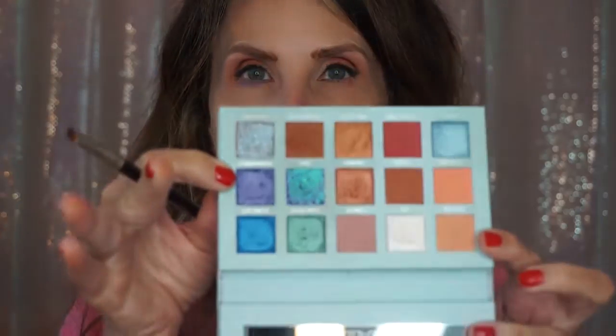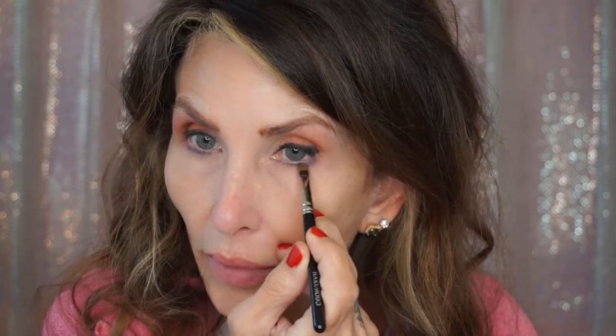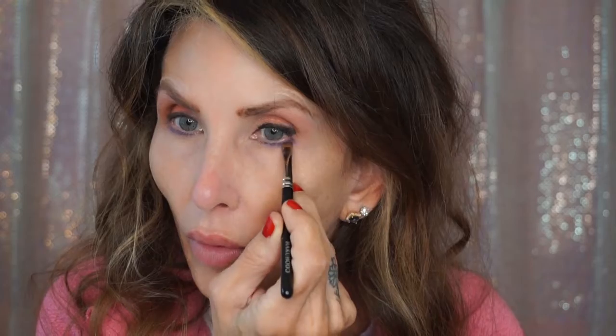And now I'm dipping back into the Perth palette. I'm using this color right here for a bottom lash accent sort of thing. It's called Passion Fruit. It has a good bit of whatever it is that makes some shadows creamy feeling. It's got a good bit of that in this particular shadow. It builds slow.